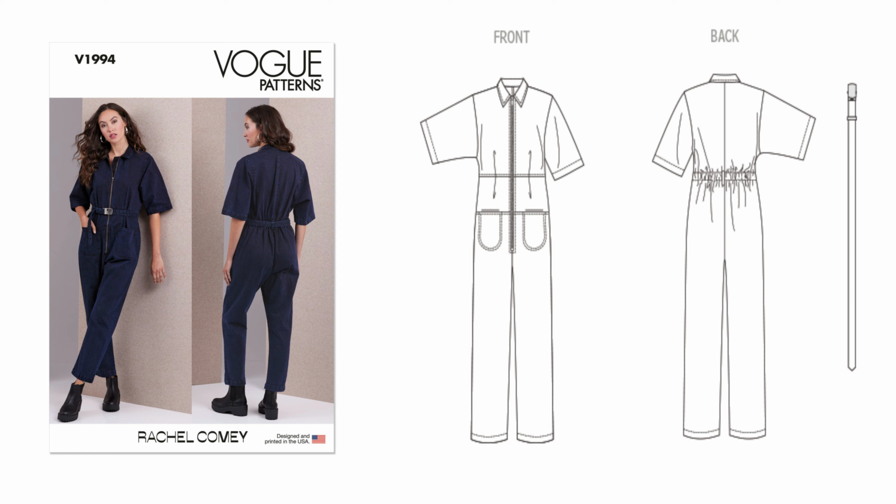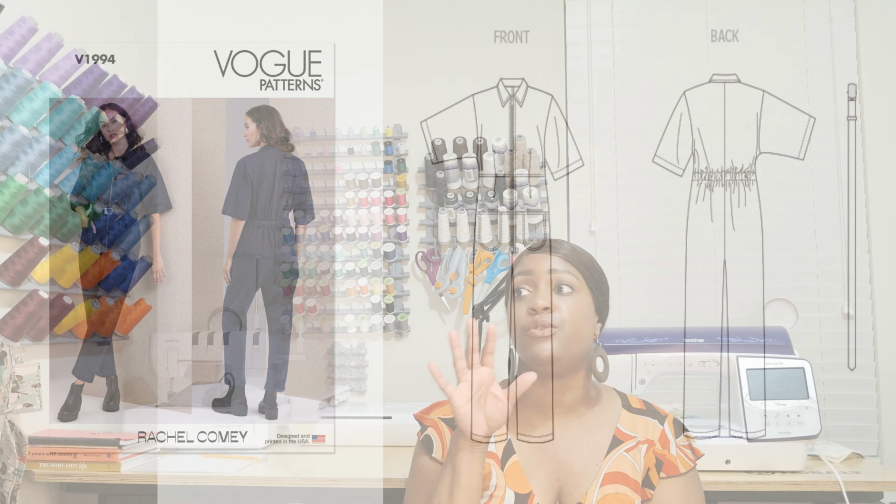Now, I would highly advise you to open up the pattern when you get to Joann's for this pattern. Look at those finished garment measurements, because what you don't want to do is get a large because you feel that you're large, and then you really need the extra small to medium pattern. Don't be one of those people where it's like, I don't want to look at the pattern.